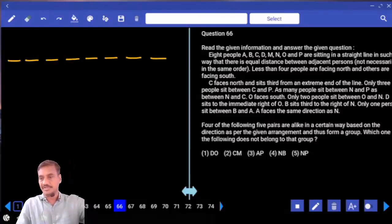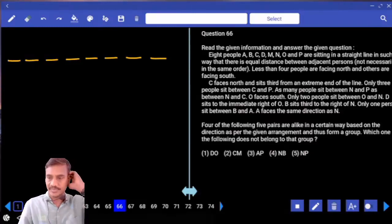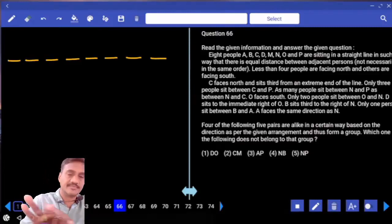And 8 people are there, and less than 4 people are facing towards north. That means how many people are facing towards north? Either 2, 3, 1 or 0. Next, C faces north and sits third from one of the extreme ends of the line. Now C is facing towards which direction? North, and is third from one of the extreme ends of the line.